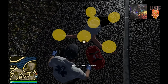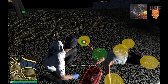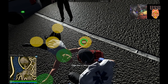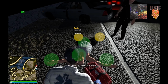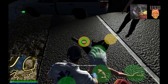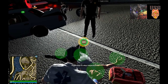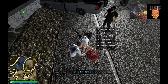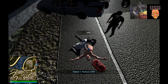So of course, you know, we're gonna go ahead and inspect him. So this is his head, left arm, right arm. I want to say this is torso, no body. This should be the left leg and right leg. So we are going to remove his clothes, and now we're going to perform CPR.